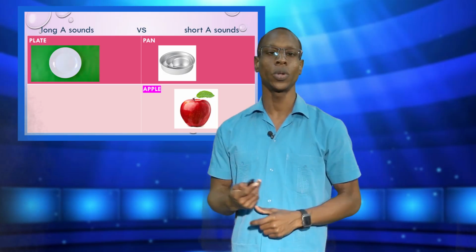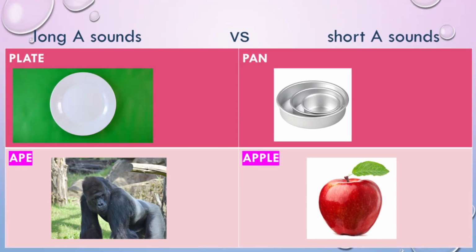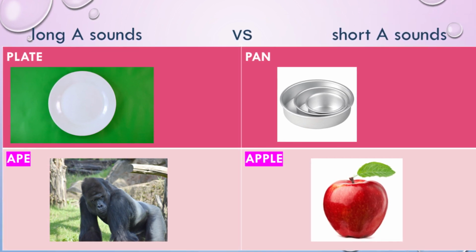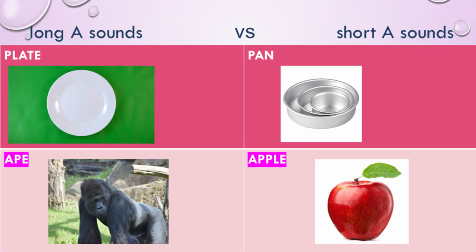Where would you put the picture of the apple? That's right. We'll put it under the same as the pan because we hear the short A sound. What about the picture of the ape? Where would you put that picture? That's right. We would put that picture under the plate because we hear the A sound as in plate. Plate, ape. All right.